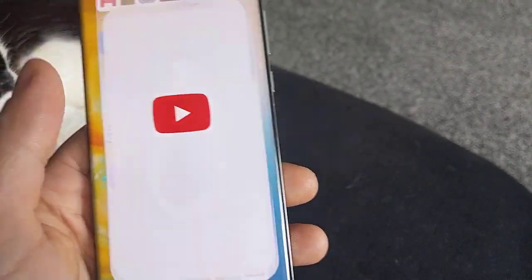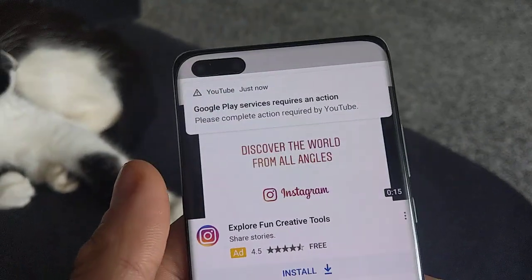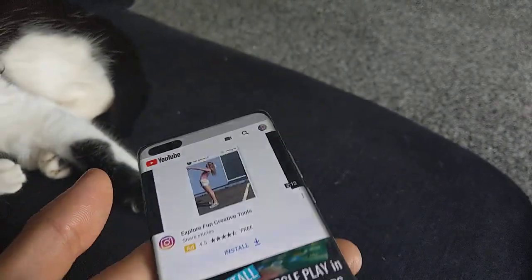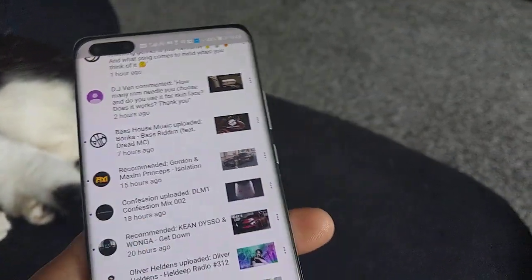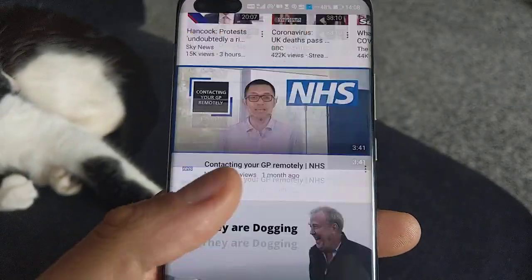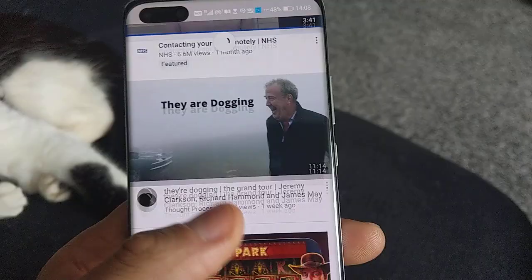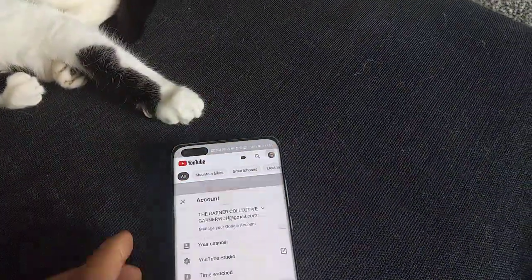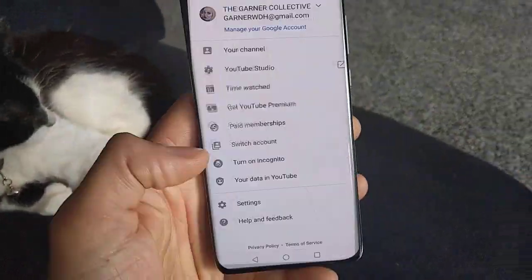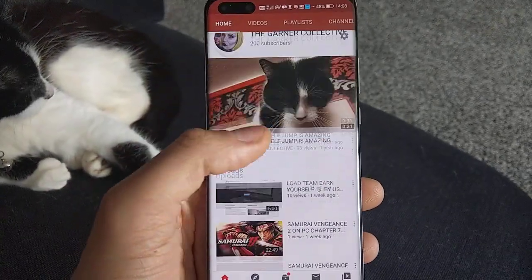So you've got YouTube. You get that error sometimes because it's not actually a Google based phone, but you can just wipe that away and do your normal sort of scrolling and stuff like that, home screen. It works perfectly. Very fast movement on the phone. There's no lag or anything like that. That's my notifications. Yeah, it's just all really cool. No problems at all.